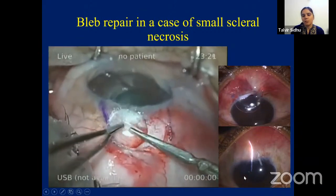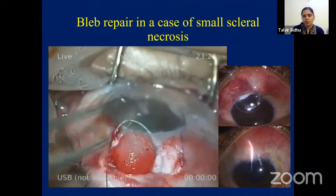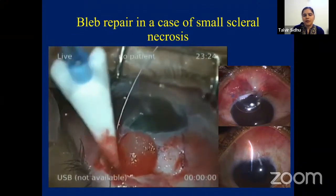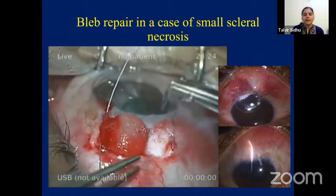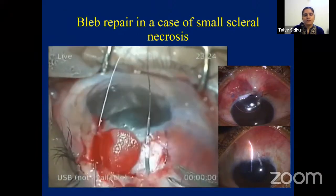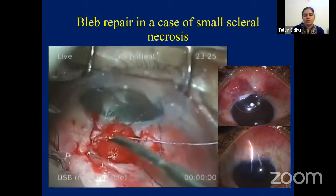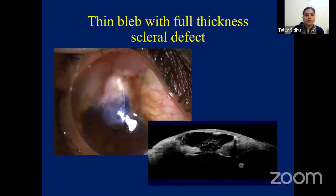You can see this is a post-operative picture around a month or 6 weeks after surgery, which shows a very well adhered conjunctiva. This also makes sure that there is some filtering happening into the bleb. If we put a scleral patch graft over such small areas, they close immediately and the intraocular pressures post-operatively might rise. So ologen is a very good option in these cases.